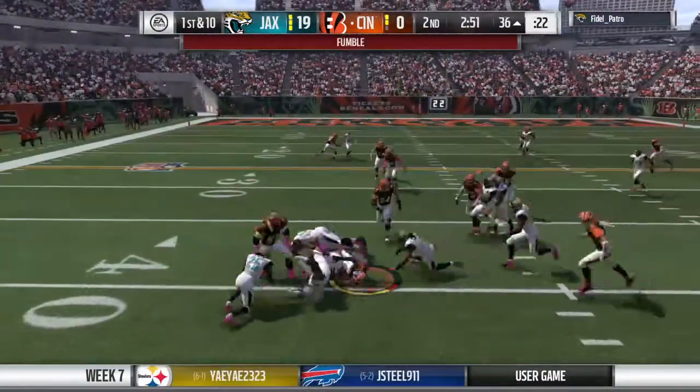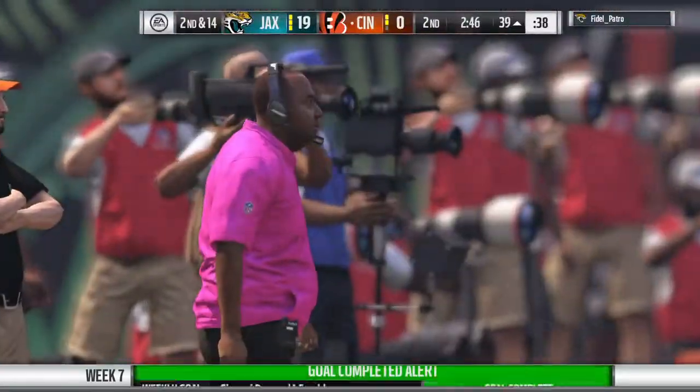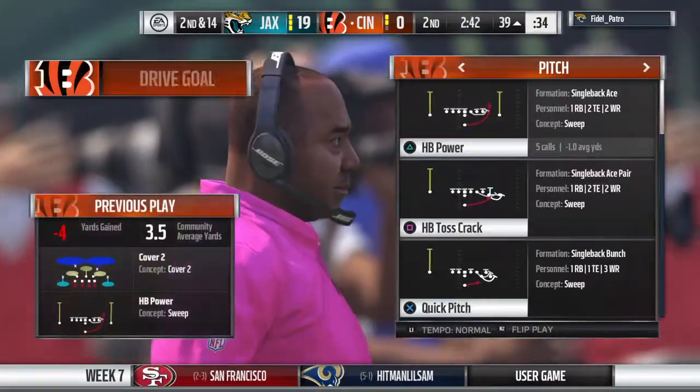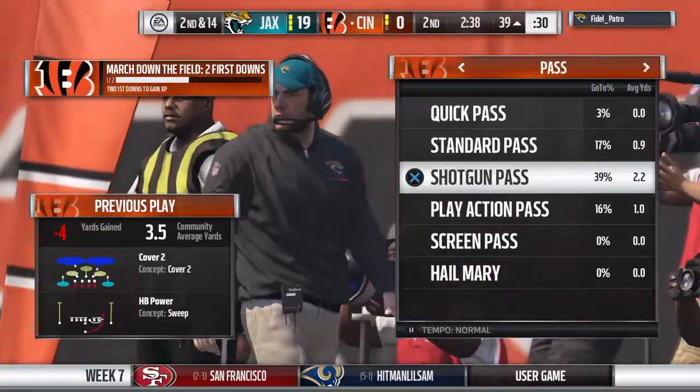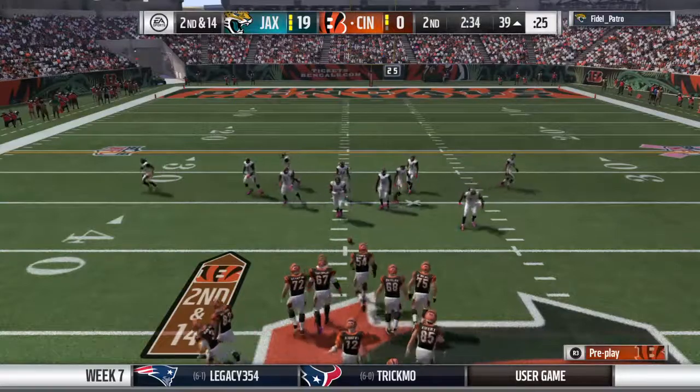Bernard churning, and he lost the football. Wow, that ball gets knocked free, but a teammate comes along and scoops it up. It's almost like baseball. Guys at bat, people are on base in scoring position. One guy doesn't get him home. The next guy comes through and picks him up. And avoids the turnover.